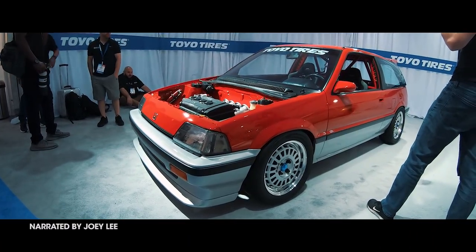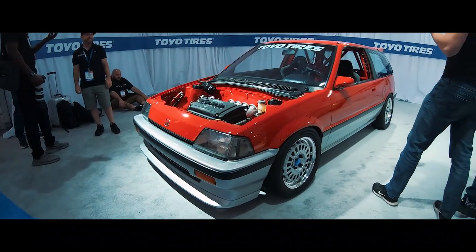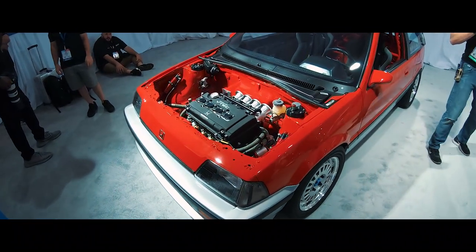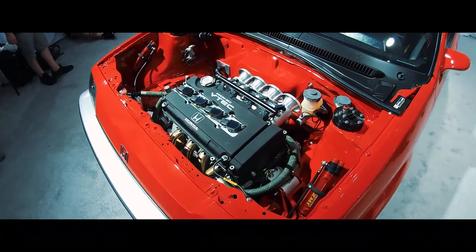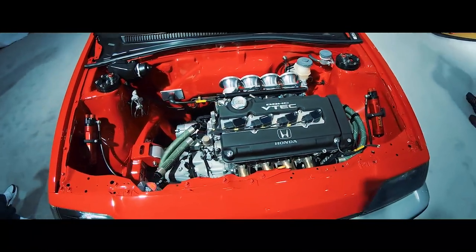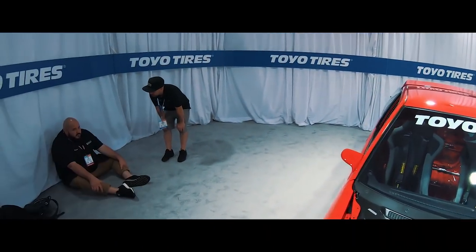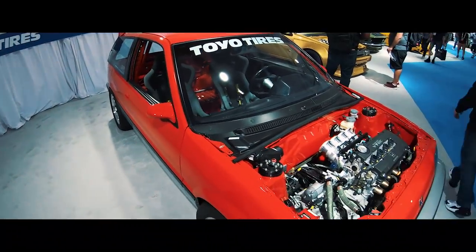Built EAT Civic, Wonder Civic, Toyo Treadpass. I'm gonna have Ryan tell you more about the car right now. Ryan, come tell us about this car.